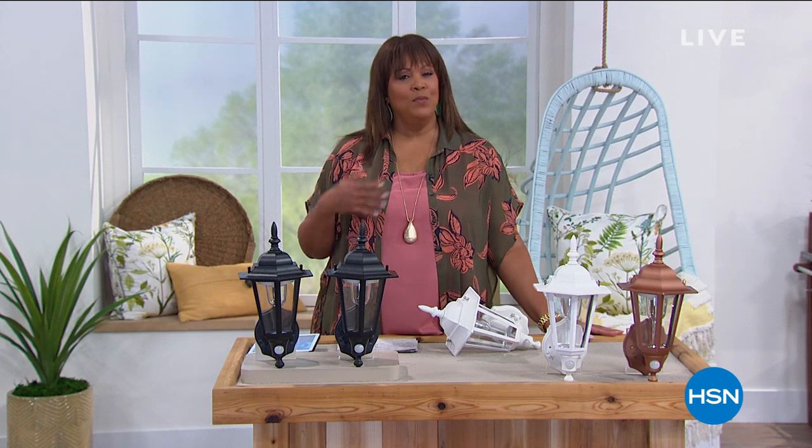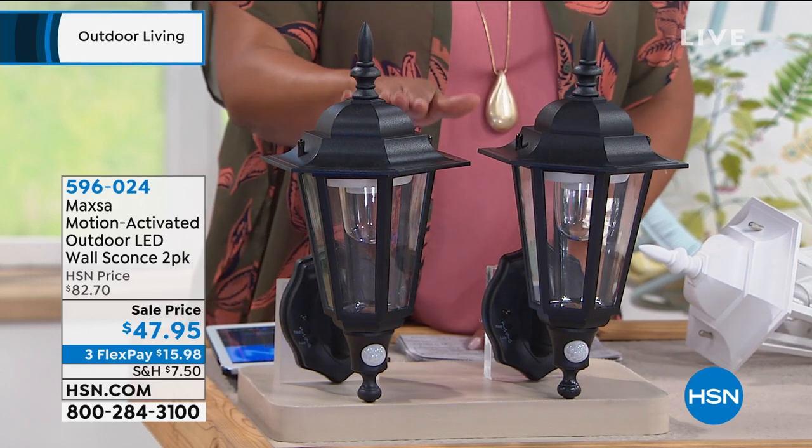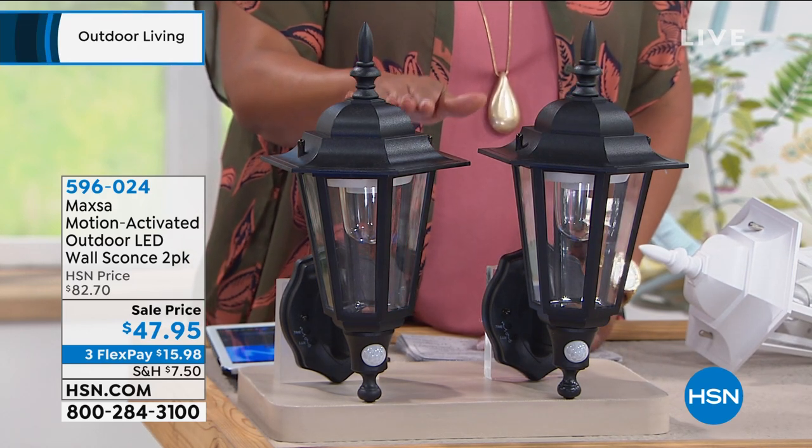Now we want to talk about giving you some ambiance, giving you beautiful lighting outside of your home. Maybe you have a side door, a back door, maybe it's even your porch. Well, these are beautiful, beautiful sconces. I can't believe it. No wires, no electrician needed.